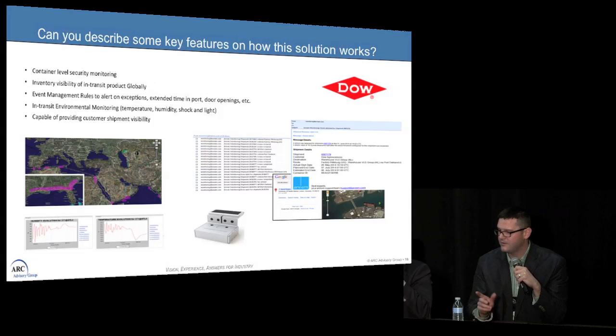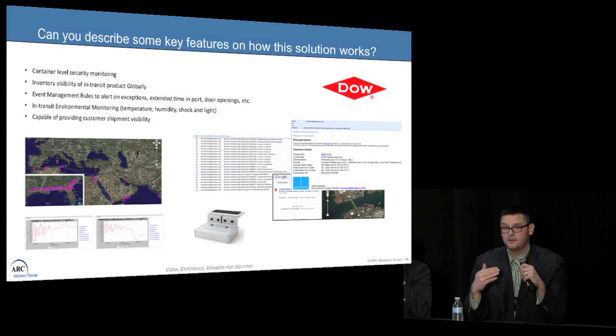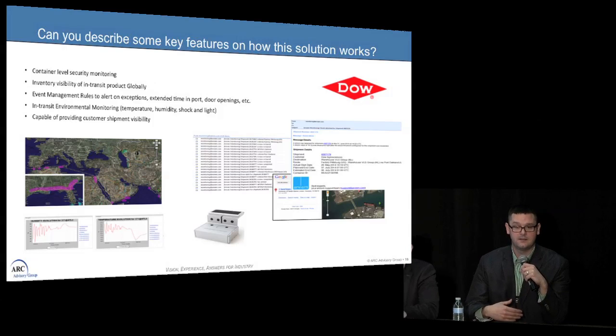One example: we had a 16G shock alert for a container coming into the port of Honolulu. 16Gs is a fairly large shock. What ended up happening was the port operator dropped a container off of the vessel, and it bounced on the tarmac. We were able to alert the freight forwarder, as this was a toxic inhalation product, to take precaution in addition to typical personal protective equipment, and to take additional safety precautions. So it allowed us to respond and react properly to this.